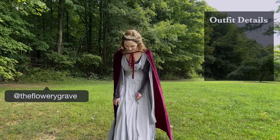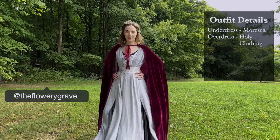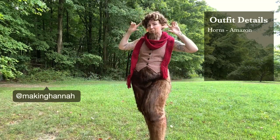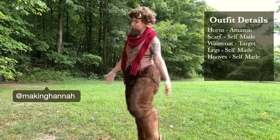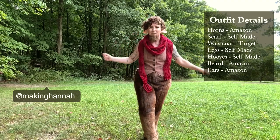Hi, I'm Lucy. Underdress from Maresca. Overdress from Holly Clothing. Cloak from Costa Real. Crown from Sweet Bee. Mr. Tumnus here. Horns from Amazon. Scarf made by me. Waistcoat from Target. Legs made by me. Hoops made by me. What about your beard? Beard also from Amazon. Ears also from Amazon.